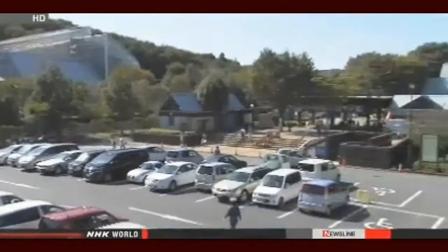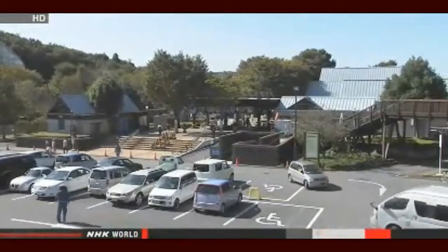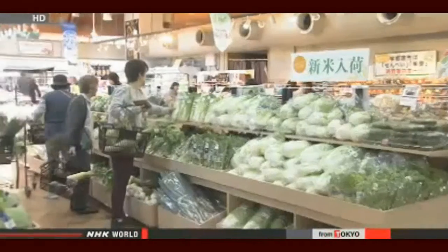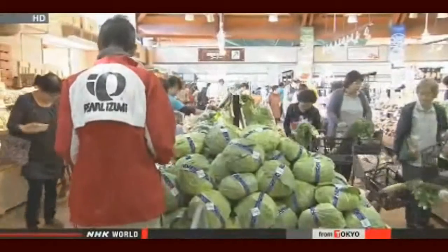Every year, more than 1 million people pull into this car park in Utsunomiya, north of Tokyo. This is one of Japan's busiest farm markets. Last year, it sold over $5 million worth of produce.